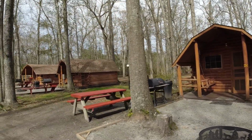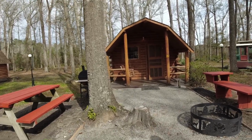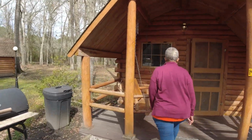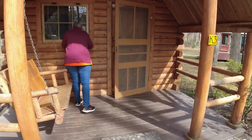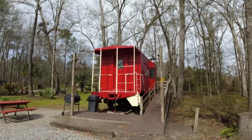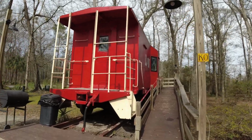Cabin. Got the little cabins. KOAs are known for their cabins, aren't they? Yeah, it's got bunk beds and a big bed. Another old train car. It's like the caboose.